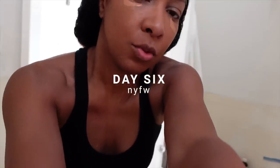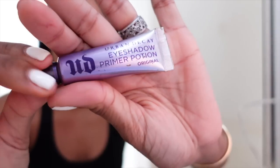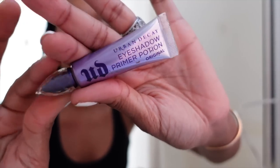You asked on my Instagram, and a little bit on my YouTube as well, but more on Instagram, how do I do my makeup, the smoky eye? You're asking how I do that. This is Urban Decay Eyeshadow Primer Potion. This is basically almost like glue for your shadow, and it makes your shadow last all day until you take it off.